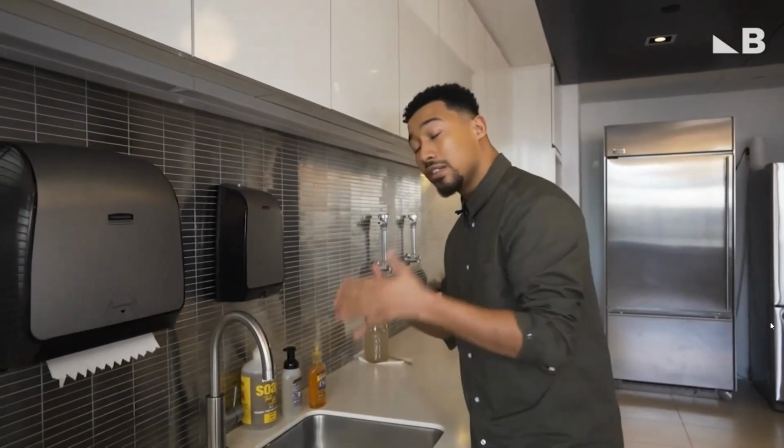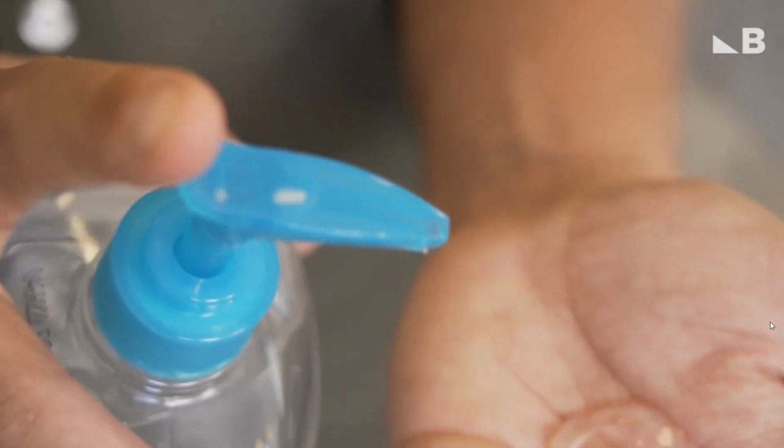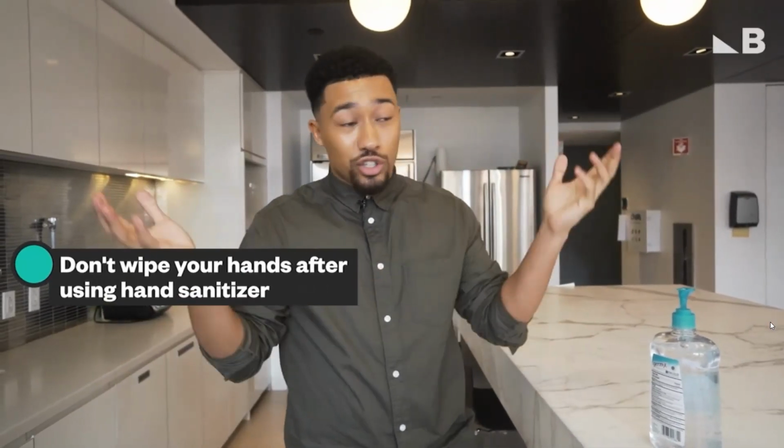Actually, you really need to check your hands. You want to make sure there's no dirt, there's no oil, there's no debris. If there is, the CDC highly suggests you really need to use soap and water. But if your hands are generally clean, you're gonna go ahead and put a dime-size amount on your palm like this. You wanna go through your fingers, use your knuckles, go through those nails, and you don't wanna wipe off or get rid of any excess because it's basically counterproductive, and those are the germs you're trying to avoid in the first place.